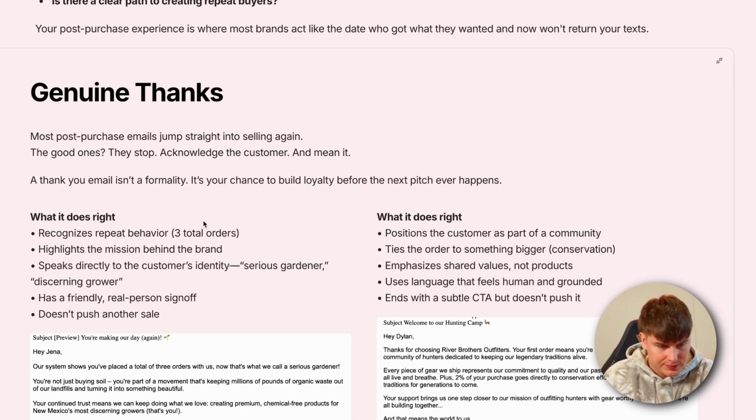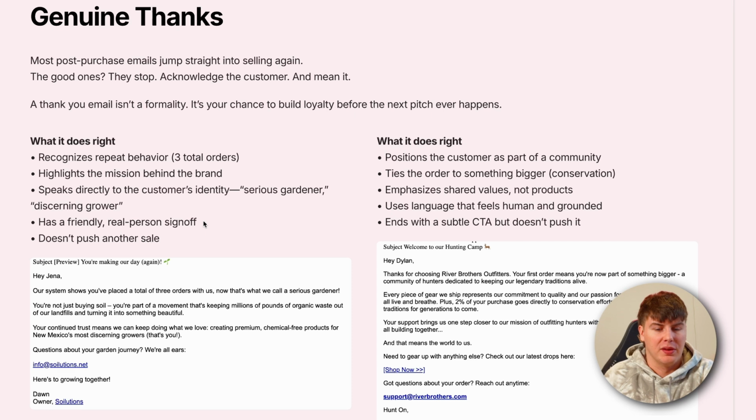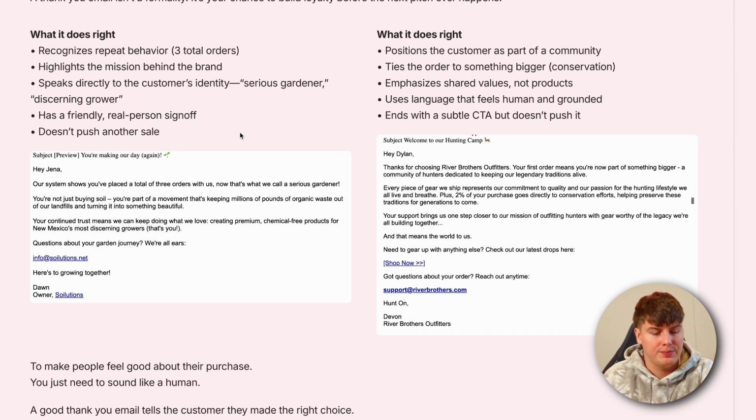So, genuine thanks. Most post-purchase emails jump straight into selling again. The good ones, they stop, they acknowledge the customer, and they mean it. A thank you email isn't a formality, it's your chance to build loyalty before the next pitch ever happens. So, I have 2 examples here of what they do right.